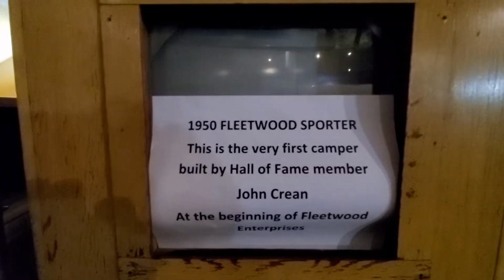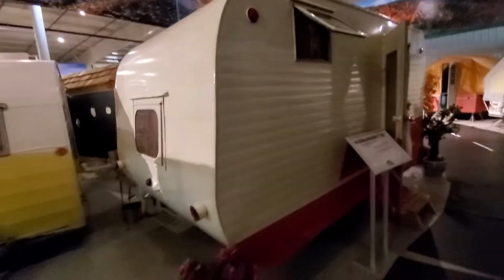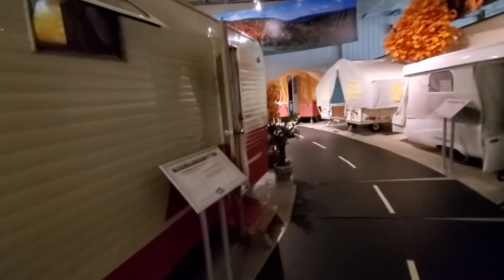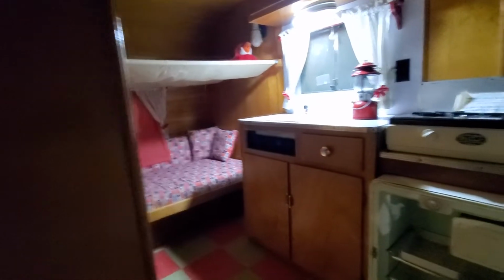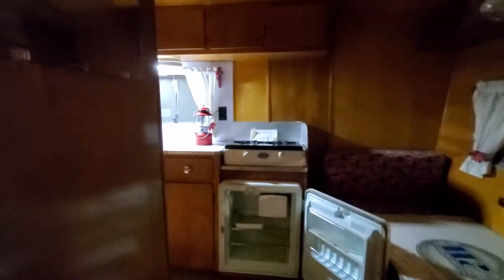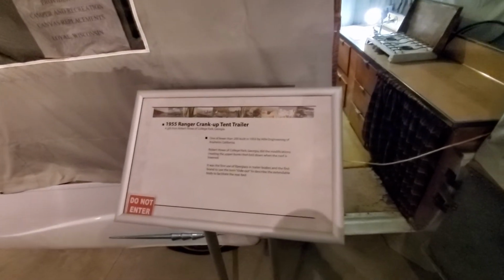Now this was the start of Fleetwood Enterprises. Oh my gosh, and Fleetwood is huge. Holiday Rambler, 1954. Some of these you could go in, and others they have roped off. 1955 Ranger crank up tent trailer.